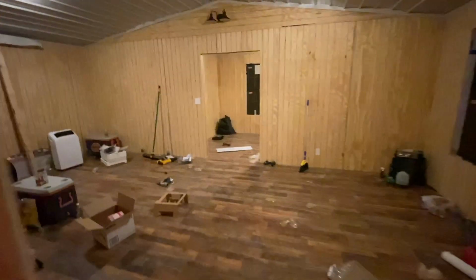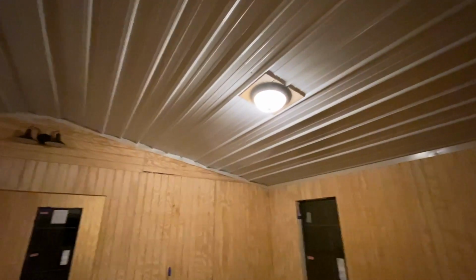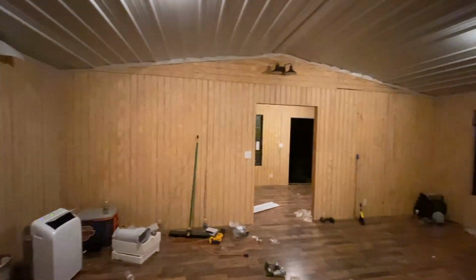As you can see, the trim's not done. We have everything turned on. We just turned the generator on for the very first time. All the lights are working. We haven't put all the screws up in the ceiling, so you might see some waves in the metal. That will be gone. My goodness, I am a proud papa.